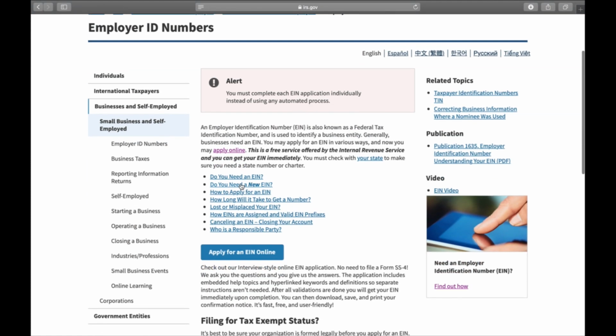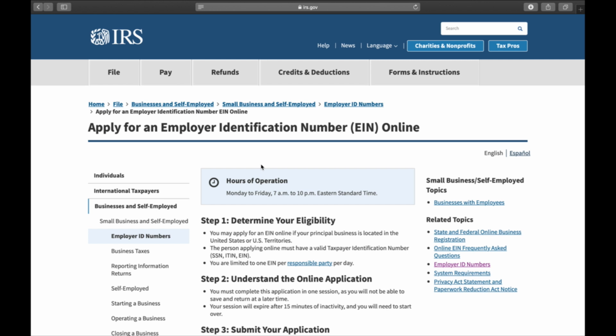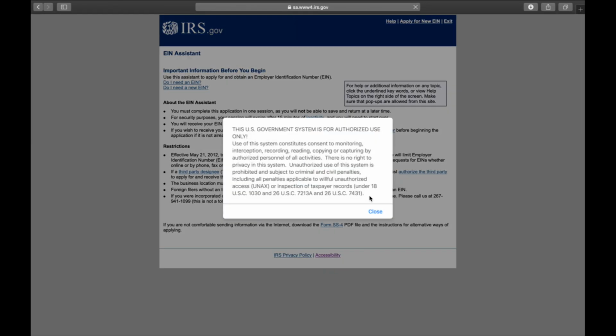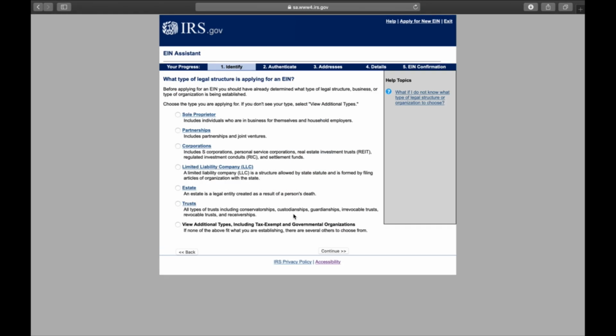And then you will come down here and say, do you need a new EIN? You can apply for it right here. You'll click that one. And then you're going to come down here and apply online. And you'll click this button and it's going to bring you to the EIN. It's going to tell you this website's for government use. And you click begin application, and then you'll want to choose which one is correct for you.